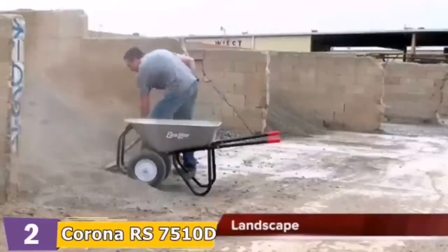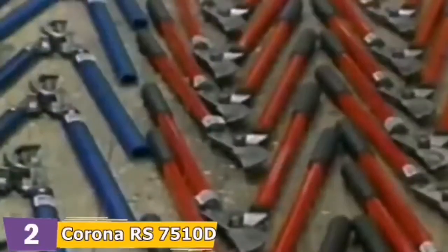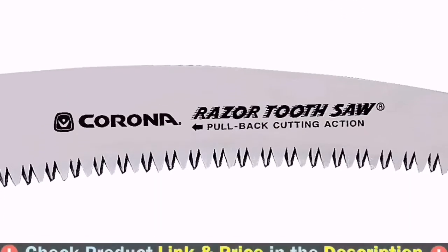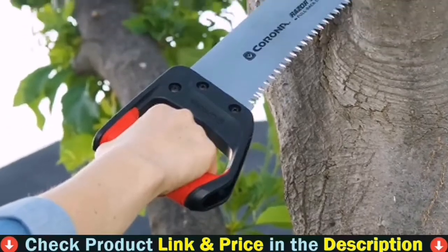Each tooth is triple ground, providing multifaceted angles to maximize efficiency of cuts and removal of wood. The high carbon Japanese SK5 steel blade provides exceptional hardness. Impulse hardened teeth and a heat treated blade make it last season after season. The chrome finish coat provides smooth cutting action and blade resilience.